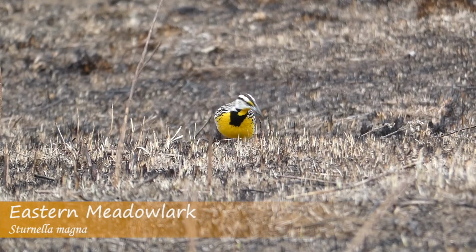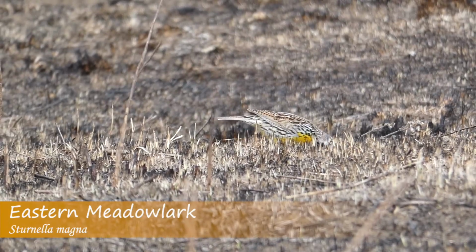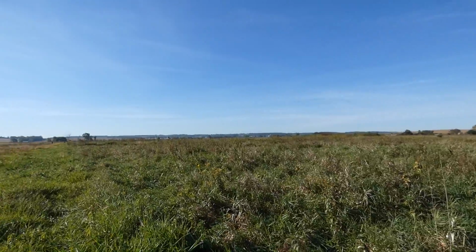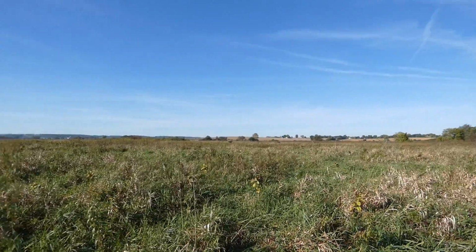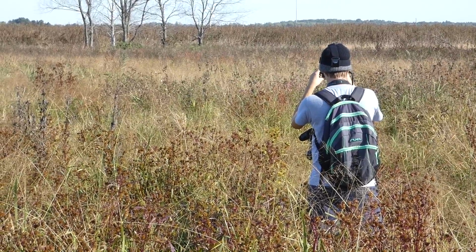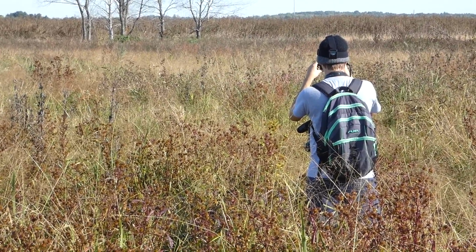We also heard many eastern meadowlarks. Eventually, we reached habitat that looked better for our target birds. This was where the fun really began, as the firm ground turned into marsh, and the grasses and weeds reached up well past our legs. We are just now moving into the right habitat.